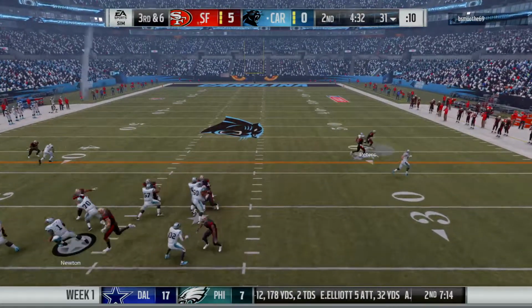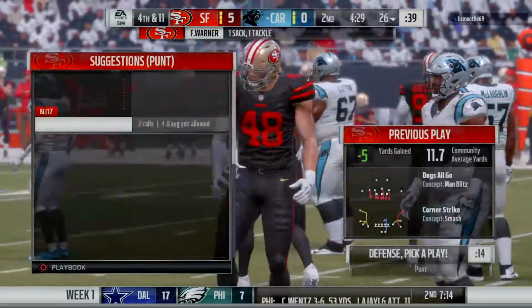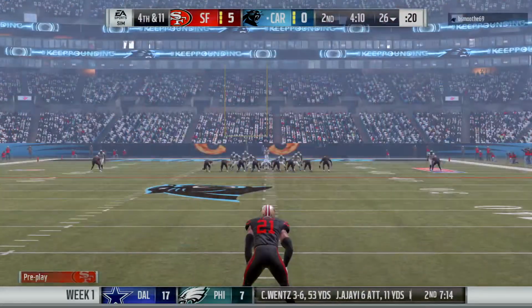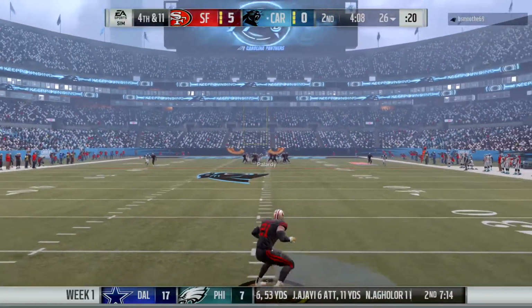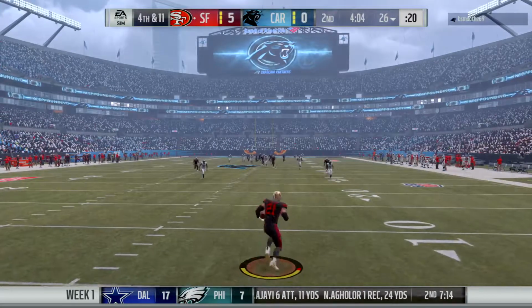Throwing on 3rd down, Newton. And down he goes. The 49ers get there. This has been a tough one for this offensive line. It appears almost like they've been on roller skates this entire game, the way they've been pushed around. 6 sacks given up in this one.